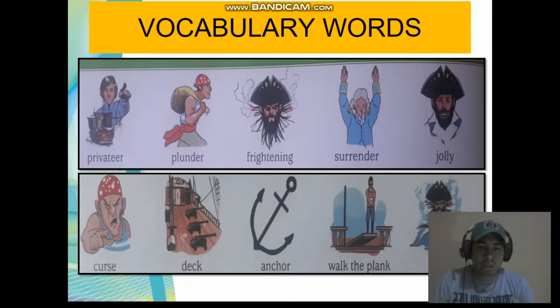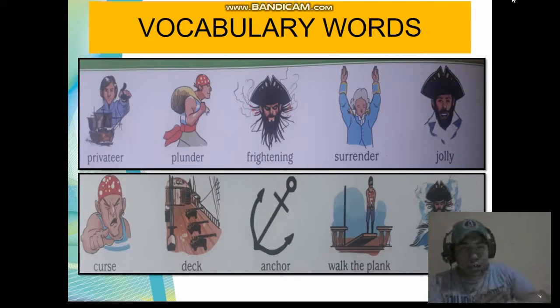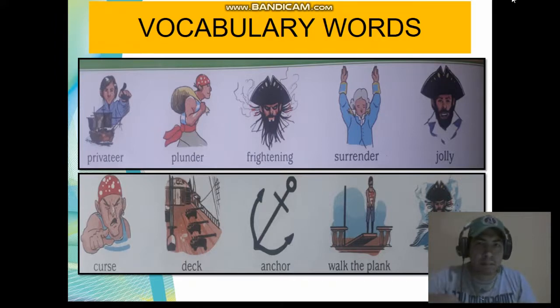The next word is anchor. An anchor is something that the ship uses when they put it in the bottom of the sea. They just release it so the ship does not move no matter where they are. If they're in the middle of the ocean, they put the anchor on it. It's like a very big and heavy metal thing that they put in so that the ship does not move anywhere.